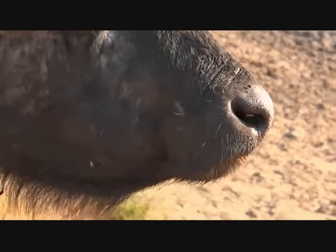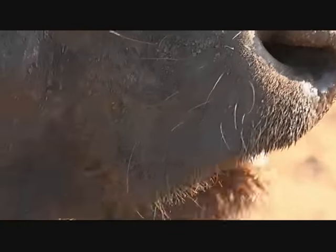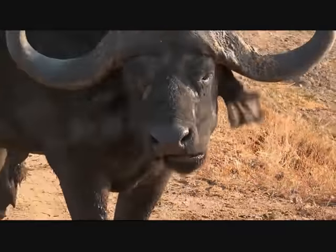Welcome back, everyone. And these buffalo bulls do not want to make space for us. They are standing on the dam wall here at Djuma, but allowing for some great close-ups of them.